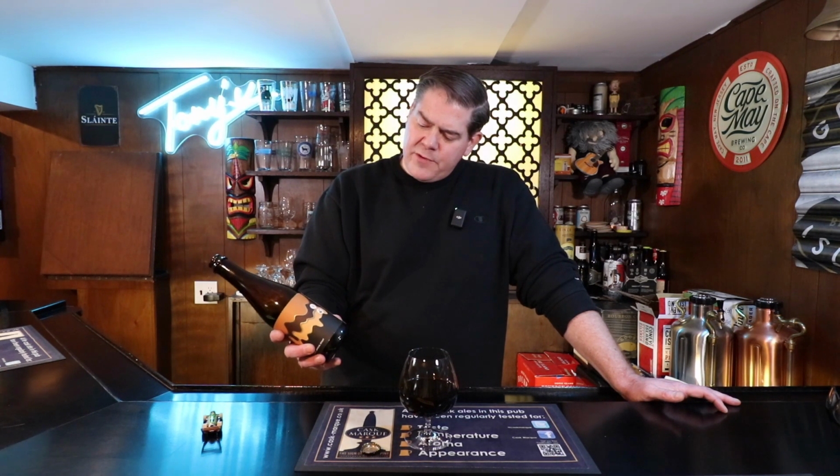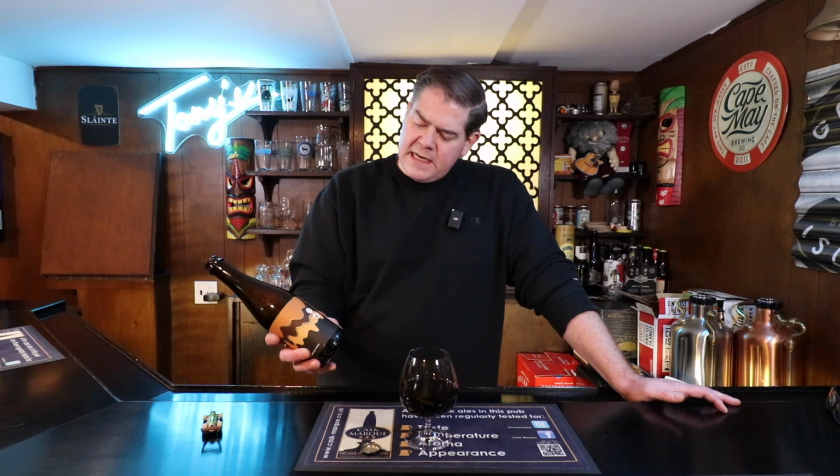Brewed by Other Half Brewing Company, and it's at 195 Center Street in Brooklyn. So if you're there and you see this, grab it. This is a wonderful dessert beer. This would be a great beer to sit down and share, just to let everybody try it. Like as a sipping beer, this is beautiful, absolutely beautiful.